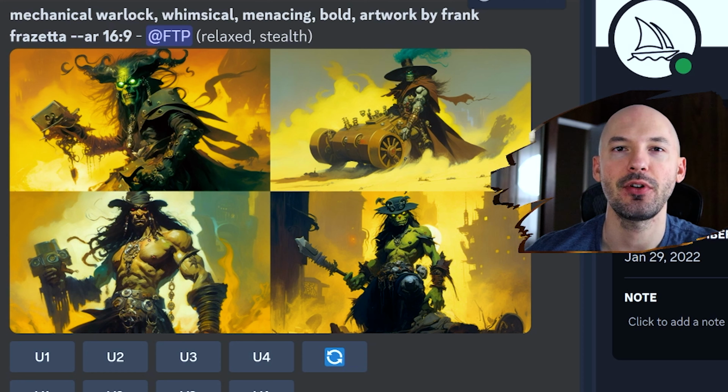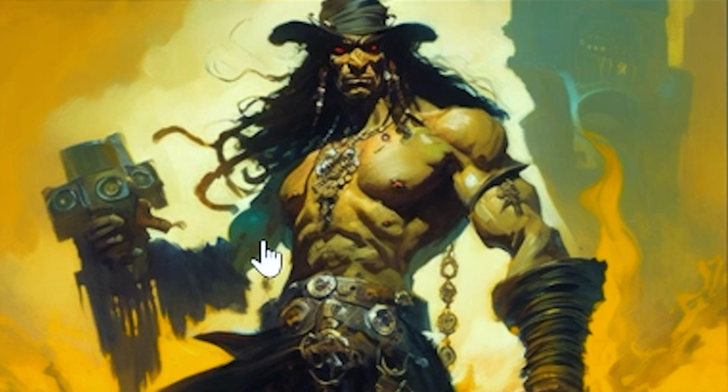And then we come to Frank Frazetta. You want to talk about unique style. Holy cow. The background almost looks watercolor. And then the shape, the composition of the frame. These almost leave me speechless. I love the power in number 3.